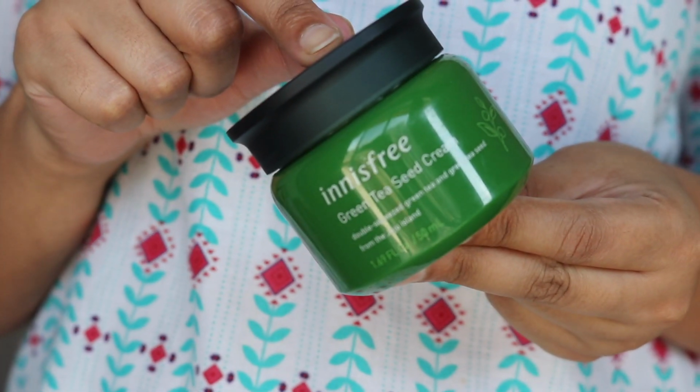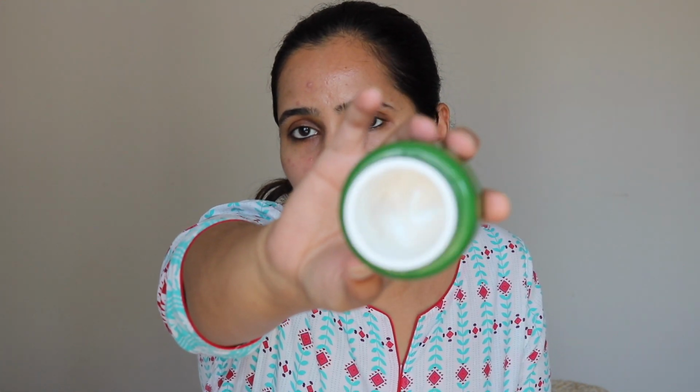Once I was completely done with this moisturizer here, I grabbed another equally great moisturizer from my skincare stash, which was this from the brand called Innisfree. It is Innisfree green tea seed cream. Now Innisfree is very well known for its green tea seed line, and it is a cream from that particular line. Once I was done with the Clinique moisturizer, I grabbed this one, and as you can see, I am going pretty low on it as well.